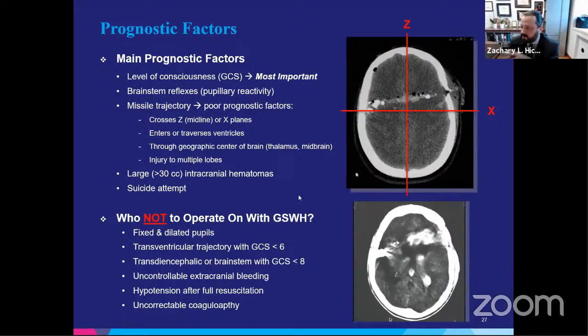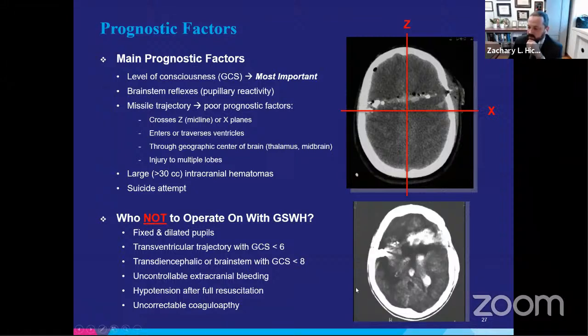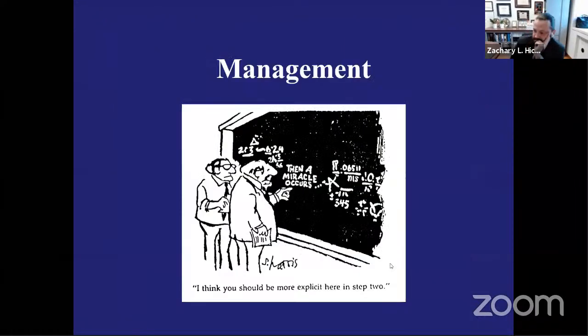So who not to operate on with a gunshot wound to the head? Things that might push you towards supportive care rather than operating, because of the very low chance of a good recovery, would be those that have fixed and dilated pupils, transventricular trajectory with a low GCS, again, patients with a brainstem or diencephalic injury, uncontrollable extracranial bleeding, those that still have profound hypotension after full resuscitation because they're probably either still bleeding somewhere or they're in profound neurogenic shock, or those that have an uncorrectable coagulopathy.